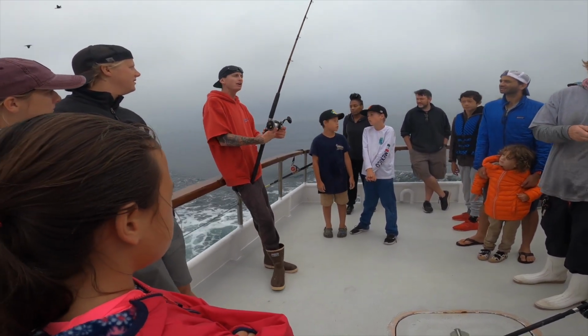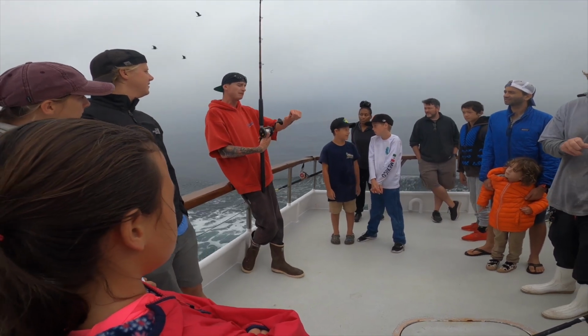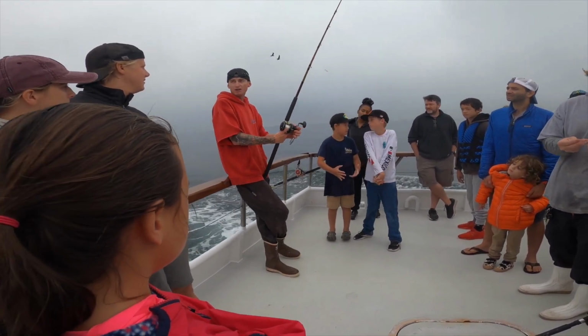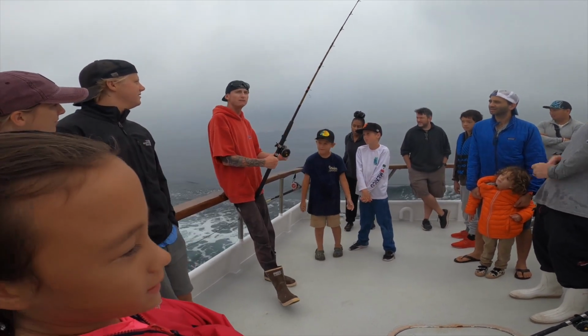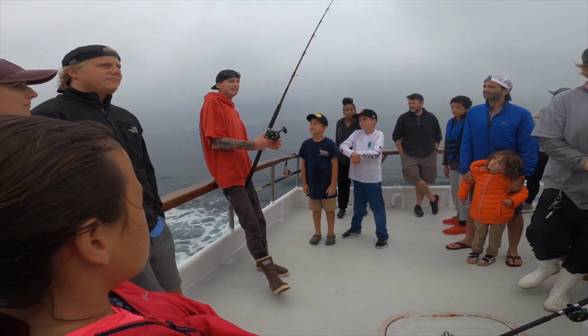We'll handle it from there, and they have to be 10 inches. That's a minimum keeping size for the sculpin. And if they are 10 inches, we're going to be clipping them, giving them a haircut, getting all the little pokey parts off of them. Yeah, 10 inches for the sculpin.